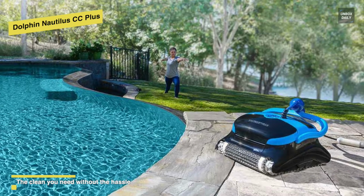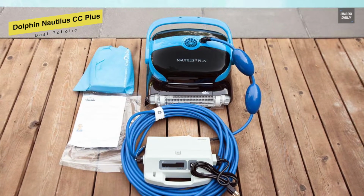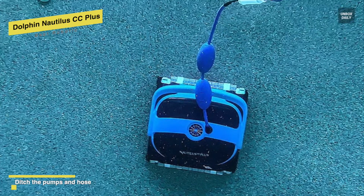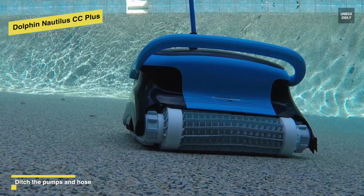Another noteworthy feature is that you don't have to lift a finger during operation, because the robot will scrub the floor and walls for you. It operates with dual scrubbing brushes and superior filtering capabilities. You can also program the Nautilus CC Plus to clean your swimming pool every week using one of 3 options: every day, every other day, or every third day.